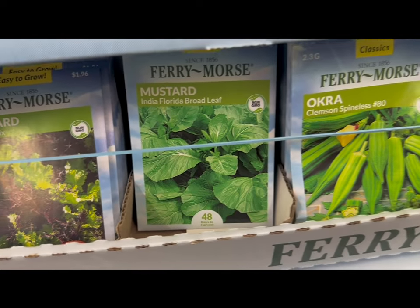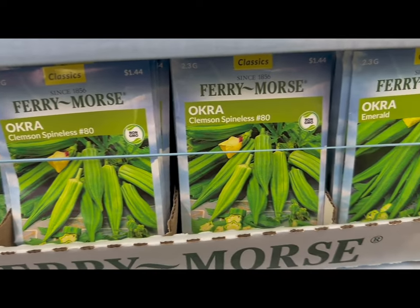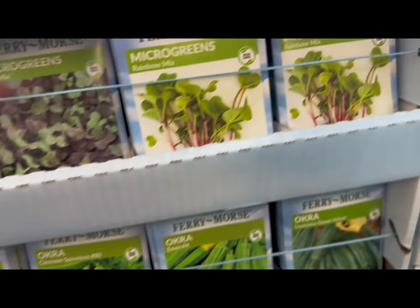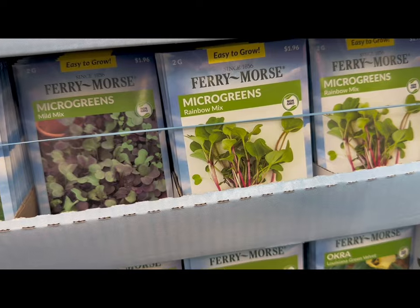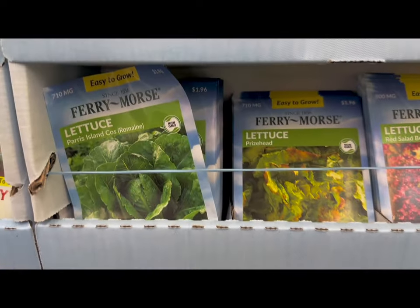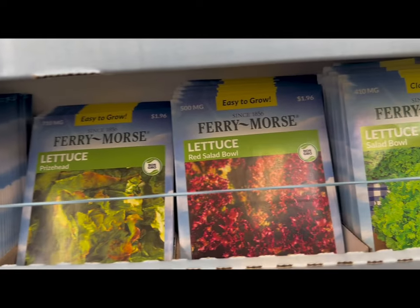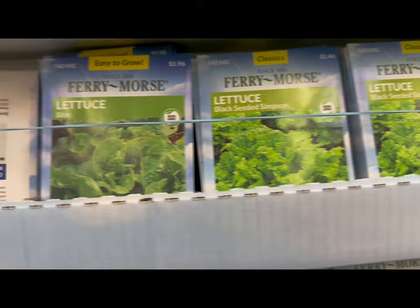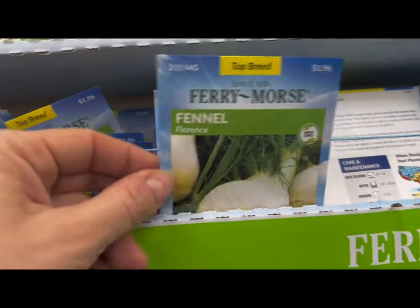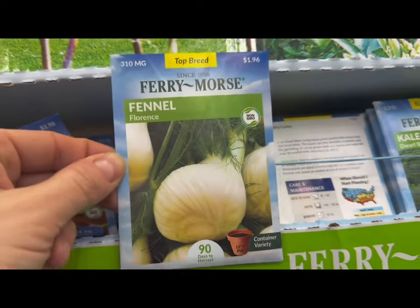Mustard greens, various varieties. You can grow your own okra, various varieties as well, such as the Emerald or the Clemson Spineless. Look at all the microgreens. You can grow the mild mix, the rainbow mix. Look at all the lettuce: the Paris Island romaine, Prizehead, Red Salad Bowl, iceberg, Black Seeded Simpson, the Bibb, the gourmet blend as well.